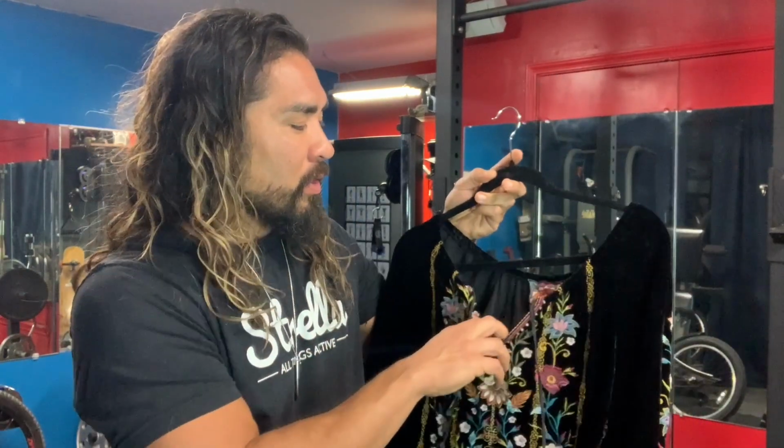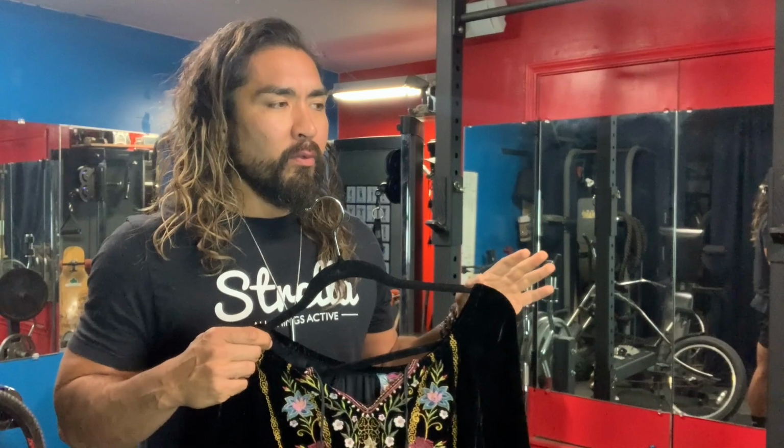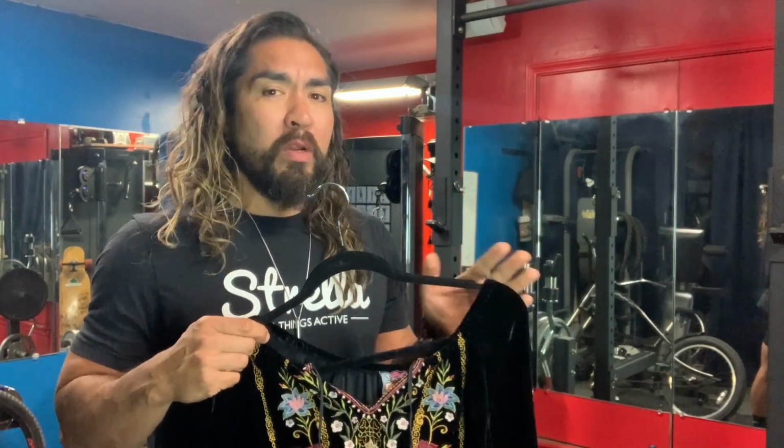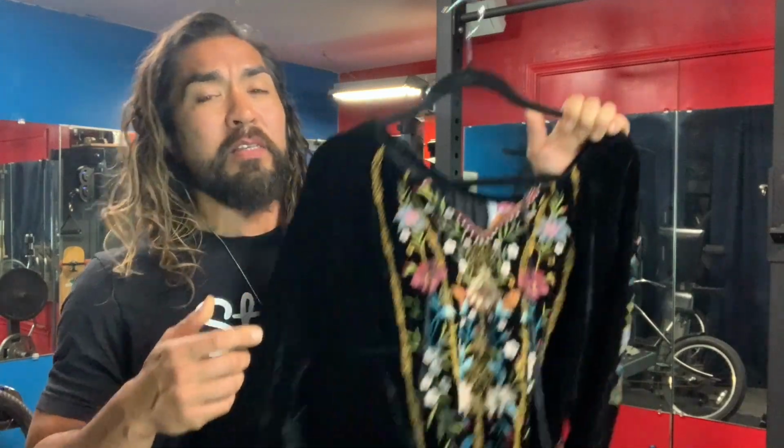Velvet, that must be pretty decent brand. And then I went into the racks and I kind of saw this part, shuffled around, saw this, and I'm like, great. Then I saw the actual tag, Johnny Was, incredible. So this is probably worth somewhere in the vicinity of maybe $125 to about $160, okay? And this is a Johnny Was velvet tunic, okay?